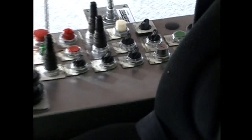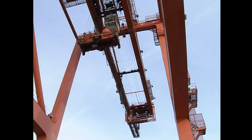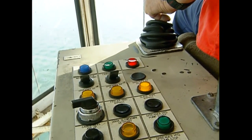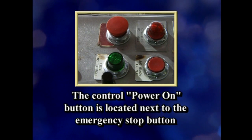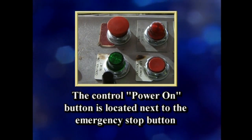The cab of your shoreside crane will be equipped with control levers, toggle switches, indicator lights, on-off switches, and buttons. Their location may vary depending on the make and model of the crane, so you should become familiar with the placement and function of the controls in the crane you operate. The control power on button that turns on the power to the cab is located next to the emergency stop button, which can be on the left or right control console.